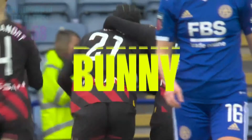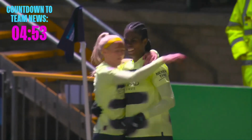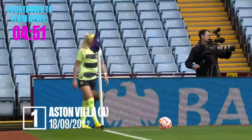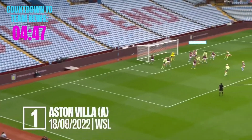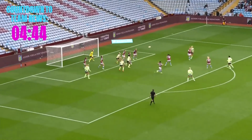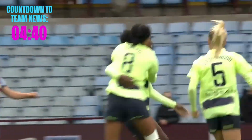Bunny Shaw! This time it's in. Khadija Shaw, it had to be Bunny. Kelly with City's fourth corner of the afternoon. Delivery as well, and there's Shaw's header, and that's 2-2. Khadija Bunny Shaw brings City back level.